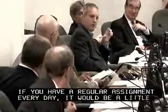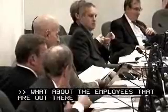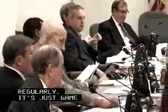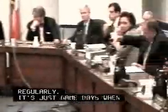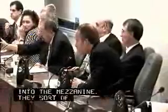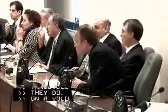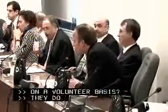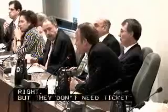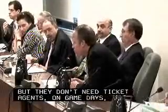What about the employees that are there regularly? There are no employees there on a regular basis. It's just game days, when there's a mezzanine, and all the fans come into the mezzanine. They do sort of work. But they don't need ticket agents and so forth during non-game days. Ridership is so much lower. So it's 81, 90 times a year that they need to park.